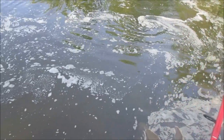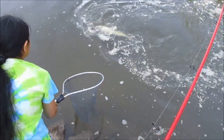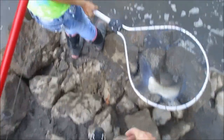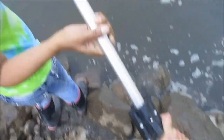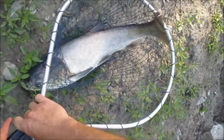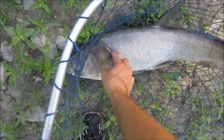Yeah, it is. He's easily 20 pounds. Got it. Yes. Oh, gosh. You need to come film me here in a minute. Big old big head, guys. Big ugly thing. Easily 20 pounds. Hooked him in the side with a 5-inch grub. Let's get that lure out.